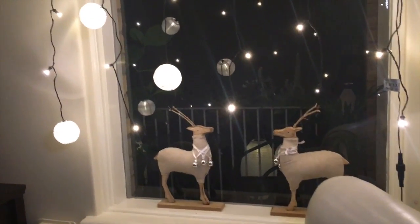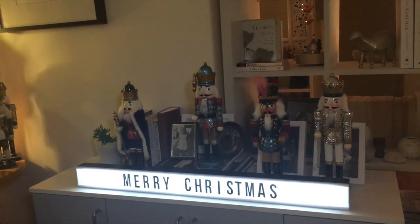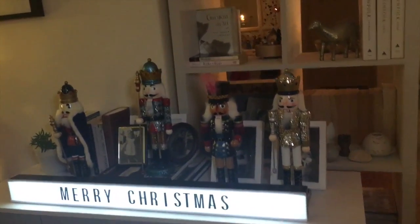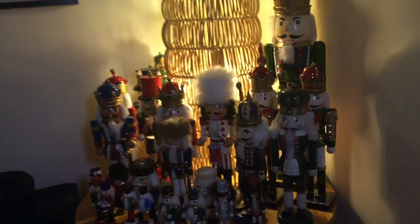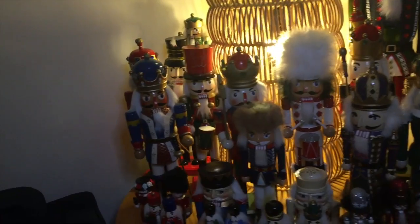So I have my reindeer down here, and that's all I have in here now. It's just really simple. And then down to Merry Christmas to you all, and the nutcrackers. All of them. These are the four that I've just shown you, the ones I left out. It's all very embarrassing. Yes, there are quite a few of these lovely things.